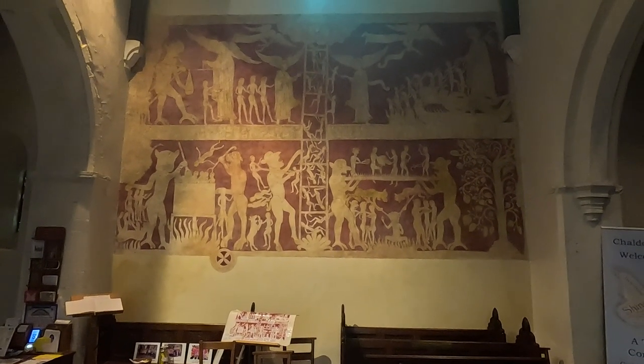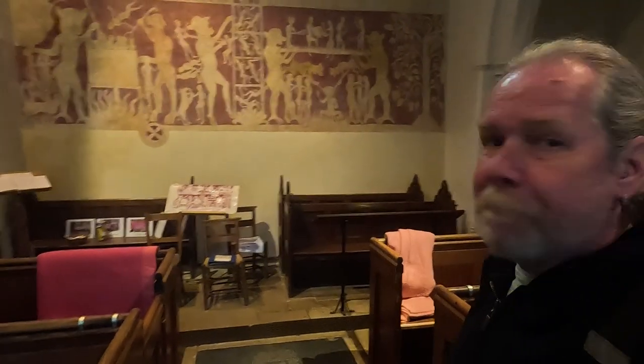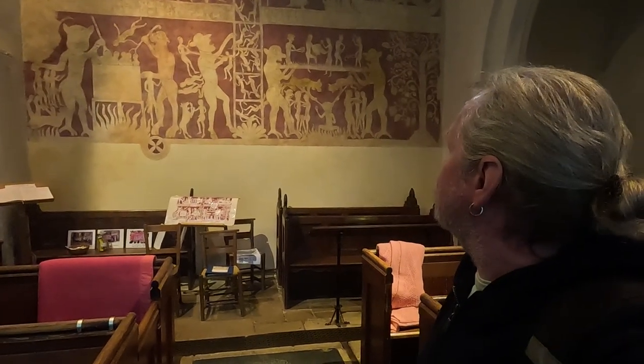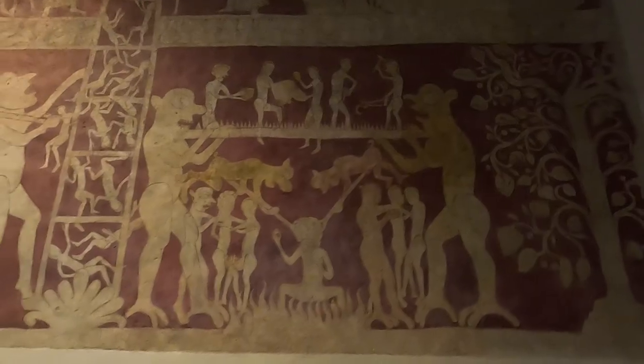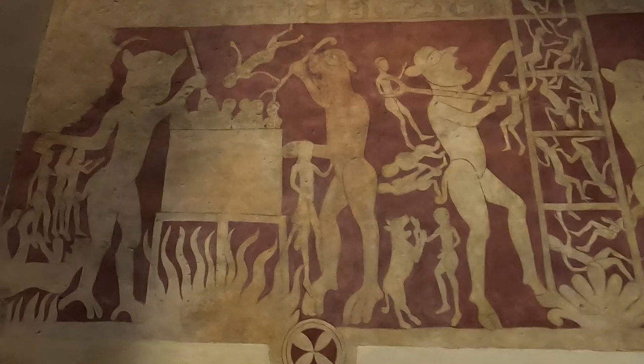And this is it, the famous Doom Mural from about the 1100s. Unparalleled in most of Europe, this wall painting, probably the best preserved wall painting in the country as well as Europe. The Ladder of Salvation and Purgatory. It was probably painted by a travelling monk or artist.